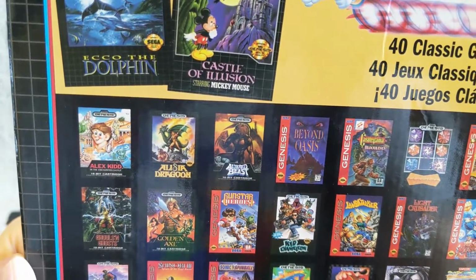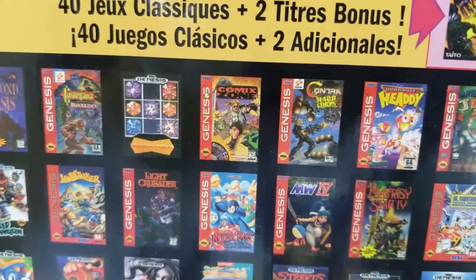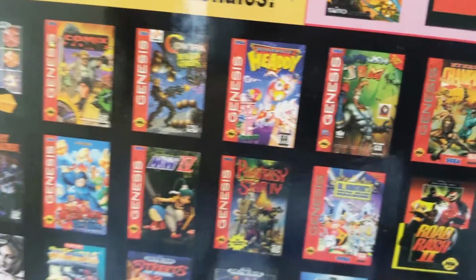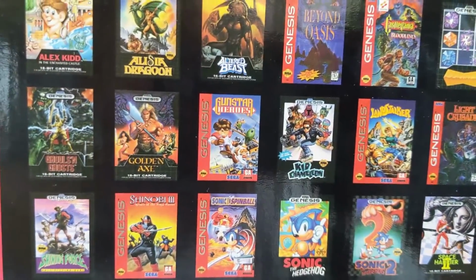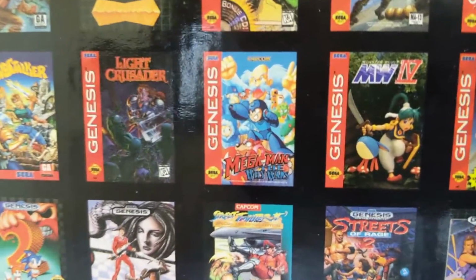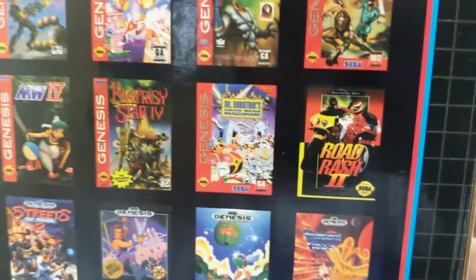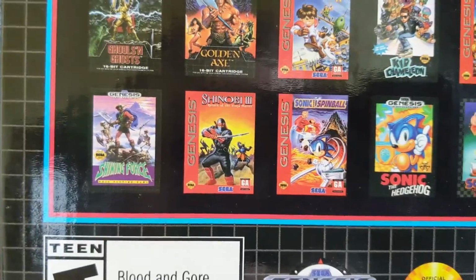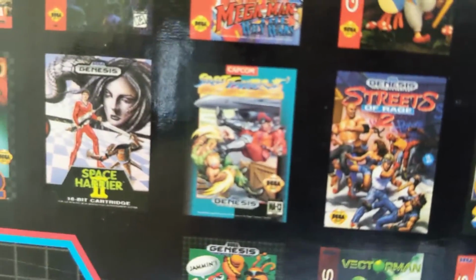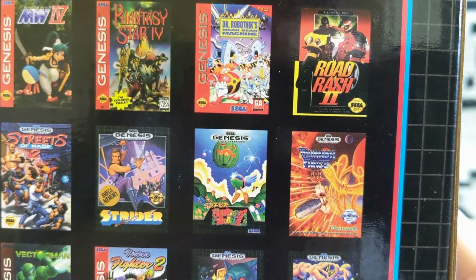Alex Kidd, Alisia Dragoon, Altered Beast, Beyond Oasis, Castlevania Bloodlines, Columns, Comix Zone, Contra Hard Corps, Dynamite Headdy, Earthworm Jim, Eternal Champions, Ghouls 'n Ghosts, Golden Axe, Gunstar Heroes, Kid Chameleon, Landstalker, Light Crusader, freaking Mega Man: The Wily Wars, Monster World 4, Phantasy Star 4, Dr. Robotnik's Mean Bean Machine, Road Rash 2, Shining Force, Shinobi 3, Sonic Spinball, Sonic 2, Space Harrier 2, Street Fighter 2, Streets of Rage 2, Strider, whatever these two are because I can't freaking read them for some reason.